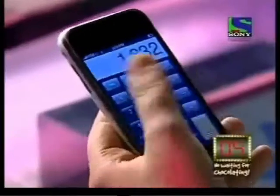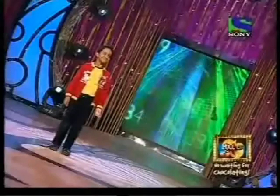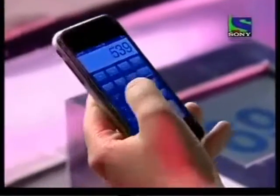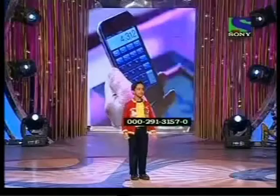Aditya, multiplication kare hum log? Kare? Okay, 272 into 6 equals to 1632. Wow. That was superb. One more. 539 into 8 equals to 4312.